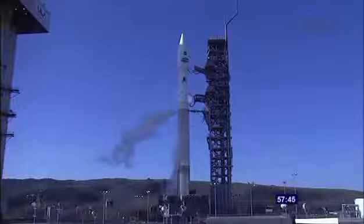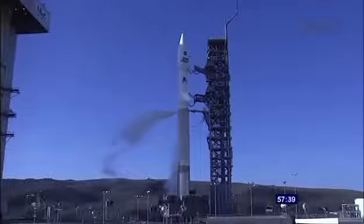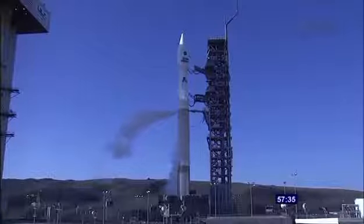LH2 chill down complete. Roger. Start LH2 tanking. Roger. Adjust CEM ECS temperature per TRD. Roger.